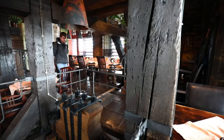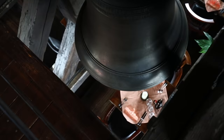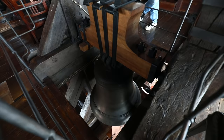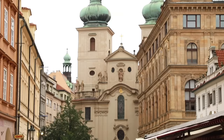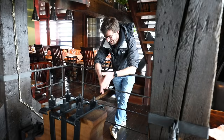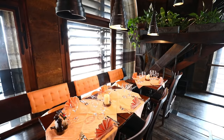We are on the eighth floor of the tower, and there is this fancy restaurant that is surrounding a bell that is the 10th oldest bell in Prague. It's Maria from 1518. And if you are curious what is the oldest bell in Prague, it's also a bell called Marie, and it's from 1455 at the Svatý Havel Church in the old town of Prague. This bell is very nice, and the fact that you can dine and eat next to it, kind of cool.